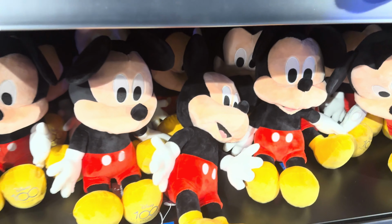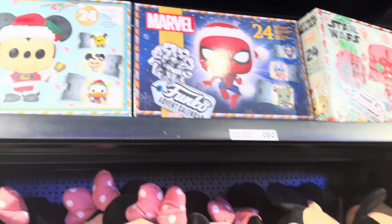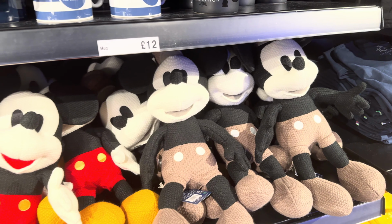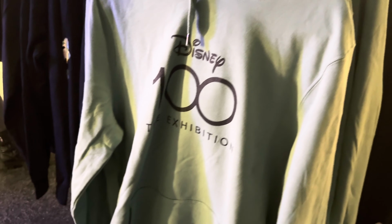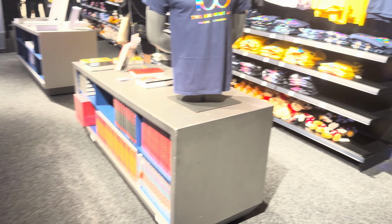So non-knitted is £10 less? Yes, only £40. £60 for a Funko Advent Calendar though makes a £50 knitted Mickey seem quite reasonable in my opinion. Yeah, I think you should get one. Got some hoodies here in various colours. £60 seems a bit much for a hoodie to me.